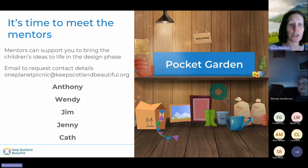So the mentors can support you to bring your children's ideas to life in the design phase, and can also then help with growing the gardens later on.